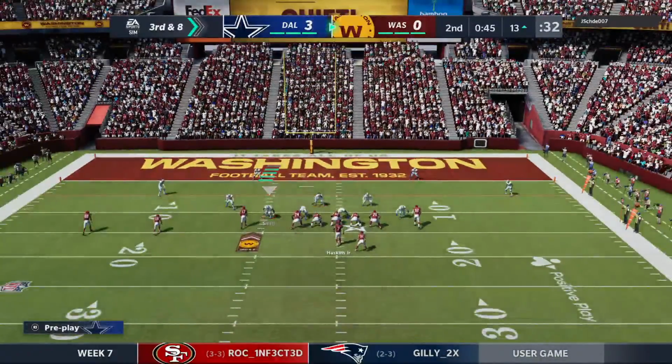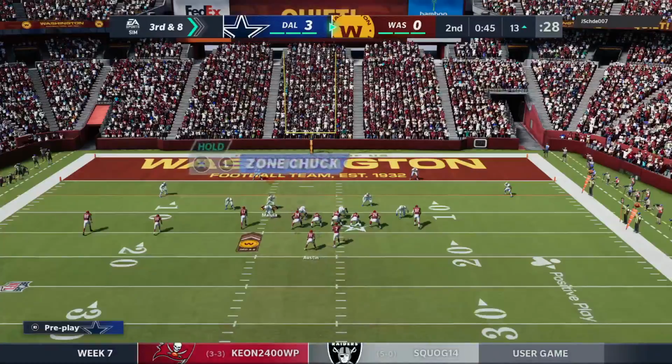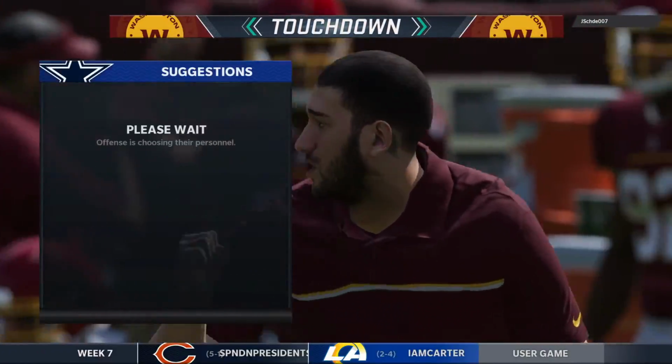They missed a field goal on their last drive. Here they need something to even get into field goal range on third down. Haskins going to throw again. Looking for McLaurin, and he's got him. Touchdown, Washington.